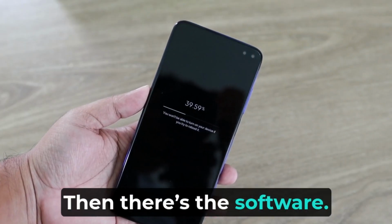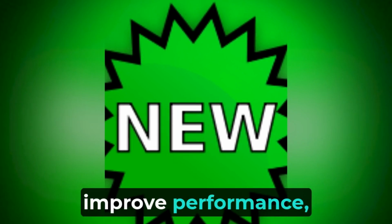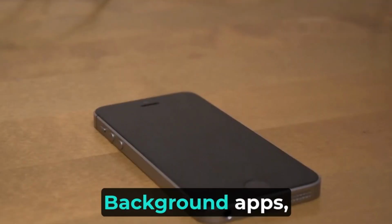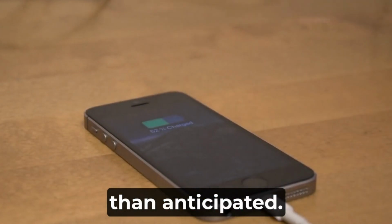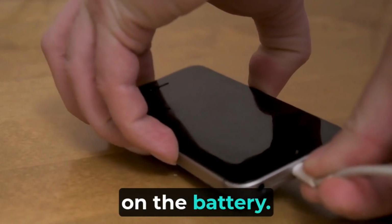Then there's the software. Manufacturers often push updates that add new features and improve performance, but they can also be more demanding on the battery. Background apps, location services, and notifications can drain battery life faster than anticipated. It's like your phone is working overtime, and that takes a toll on the battery.